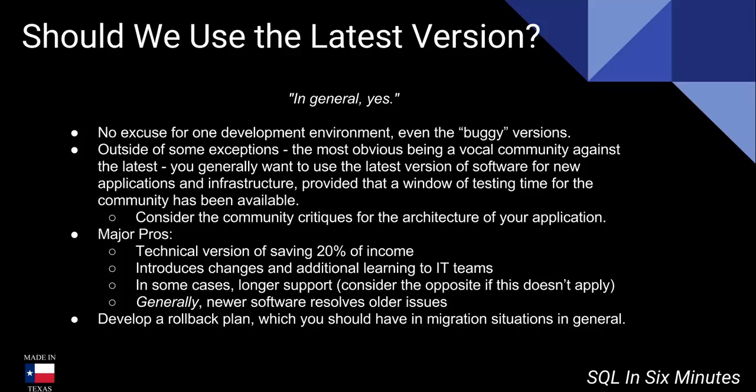And then finally, generally newer software resolves older issues. There are exceptions to that rule, but that's usually the case. Again, there will be a vocal community if it does not, okay?